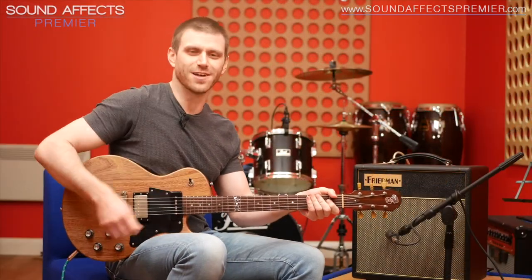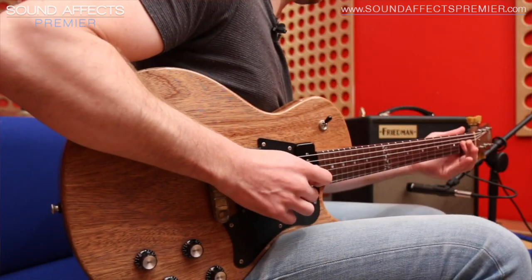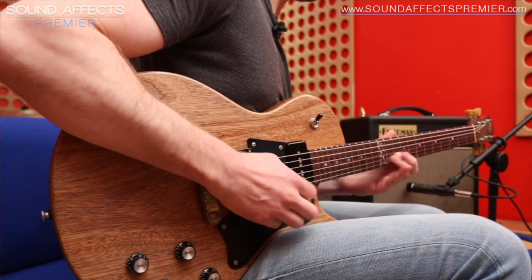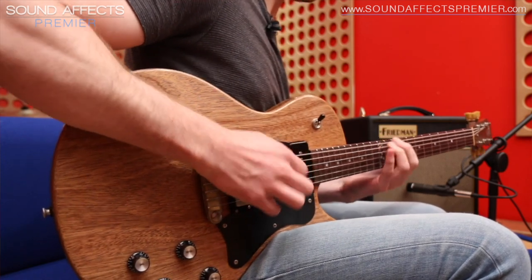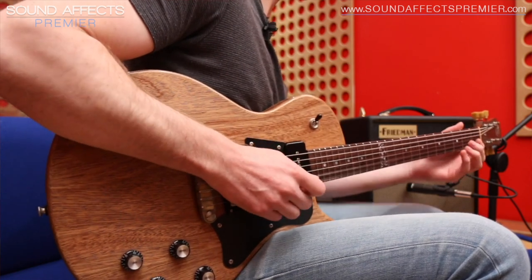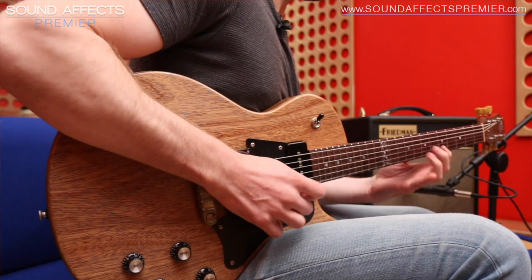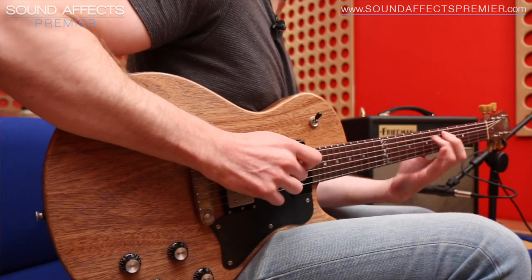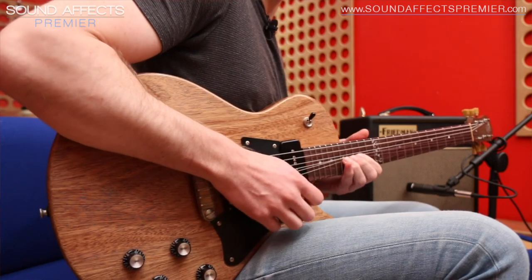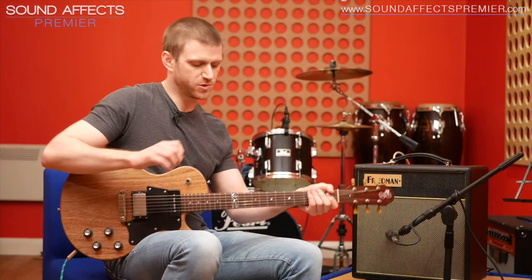Awesome. Onto that neck P90. And then finally, I'll just put it into the split position too.